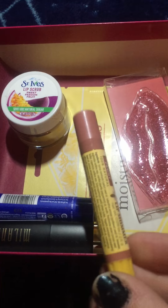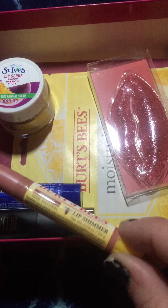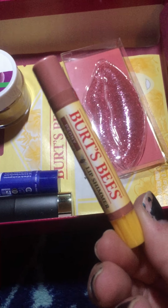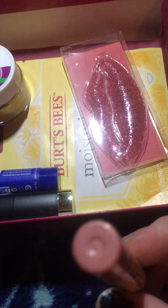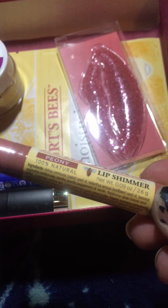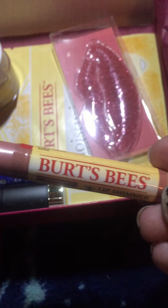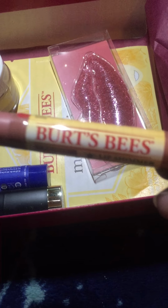First thing we get, Burt's Bees 100% natural lip shimmer. These are slightly colored. They wear like a lip balm, so I actually really like these. I do have them in other colors. I don't have this color, and I actually think I really love this color. It's pretty. These go on very smooth, and they kind of have a minty hint to them. They're natural. They give you natural color, so it doesn't look too fake. It has a slight shimmer. If you like shimmers, if you don't like mattes or things that have lip balm texture, you won't like these. But I actually love these. One of the reasons I went to try that box, actually.